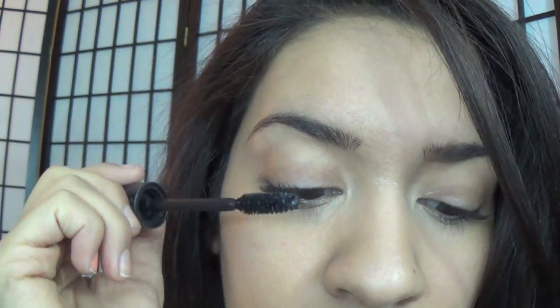So I'm going to show you how that's going to look by mixing your mascaras. So I'm going to go ahead and start out. I usually just start out with the volumizing so that I can just get some volume and then lengthen it out. So I'm just going to do it on one eye so you can see a difference. So I'm just going to do it on my right. Now this is the volumizing one. This is the Day to Night by Rimmel. That just made such a huge difference.